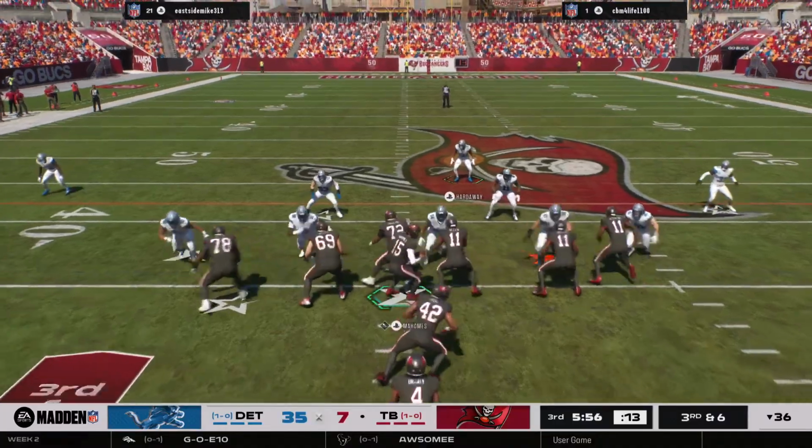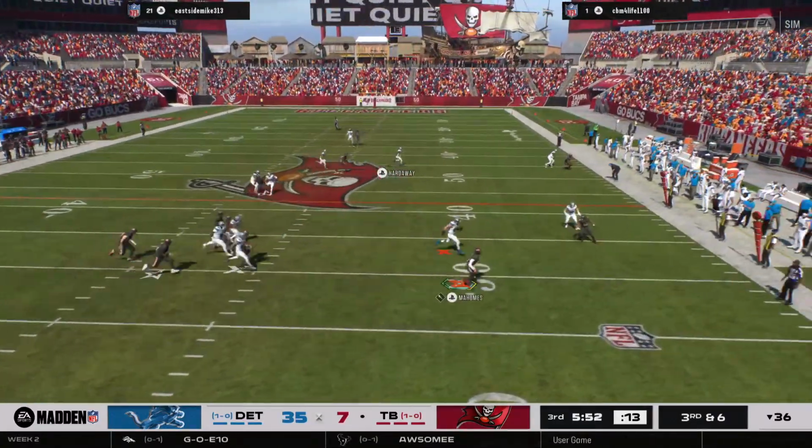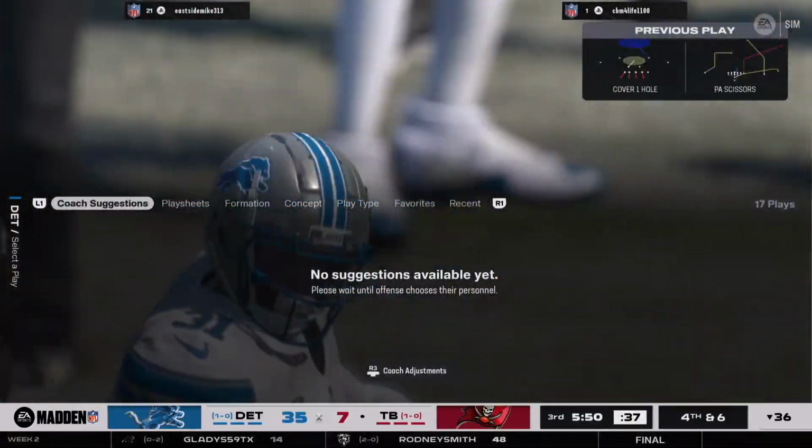Off the play fake, it's Mahomes. Bails out of the pocket quick. He had it for a moment, but a complete defensive play to charge loose, incomplete.